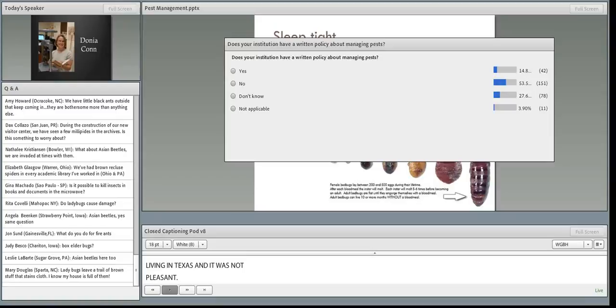So I think I'm going to move on now to integrated pest management. And so for those of us that don't have a written policy, or don't know if we have a written policy about dealing with these pests, this is where we're going to think about writing one of these policies. So, Kristen, if I can have the poll out.